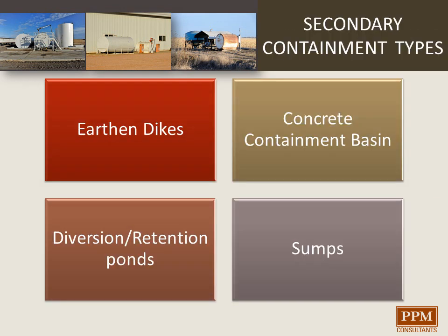Some secondary containment types: earth and dikes. If you've got soil that has a very low permeability, a lot of clay in it, you might be able to use an earthen floor and earthen dikes, concrete containment basin, spray-in liners, diversions, retention ponds, sumps, subsurface sumps can count as containment. If you purchase a double wall tank, that can count as your secondary containment.